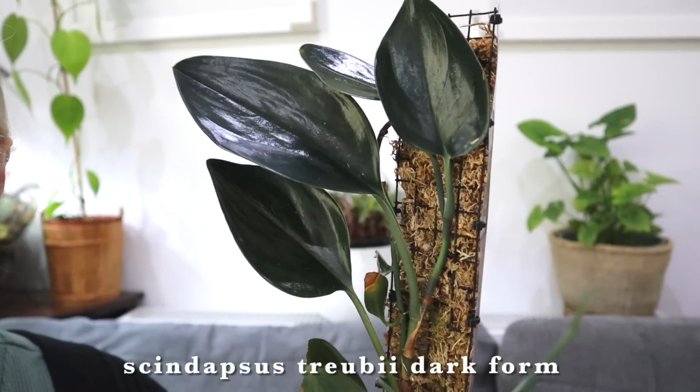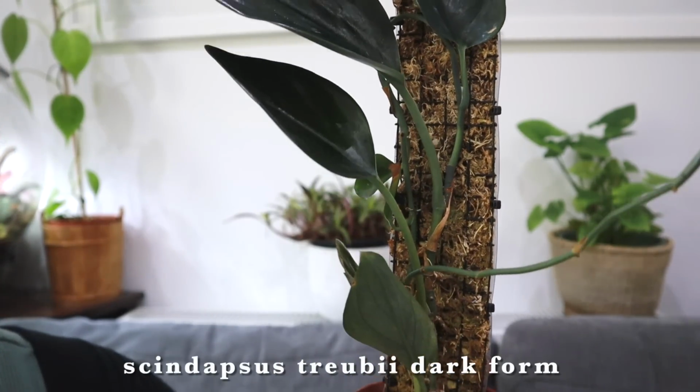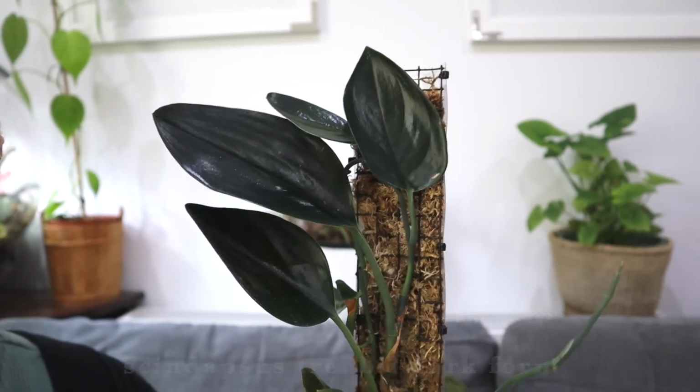Ooh, that's way bigger than my one though. That leaf is quite big. I love a Scindapsus. I have the Trubii dark form, which she literally has on her door. And I saw it coming and I'm like, good. I swear I didn't see that in my research.